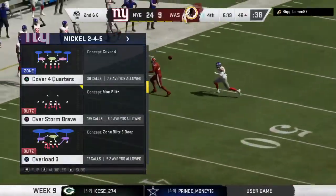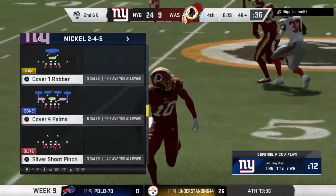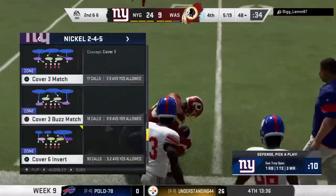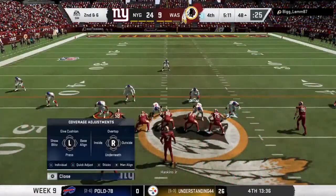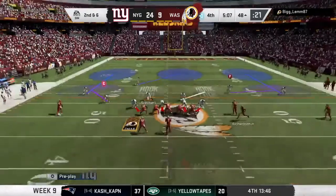It's 2nd down. But it appears that they read man defense and went to the out route, and what you have to do on that one is the receiver's got to make sure he works the defender towards the middle of the field to give himself space to cut to the outside and have that ball delivered with good timing, and they got it done.